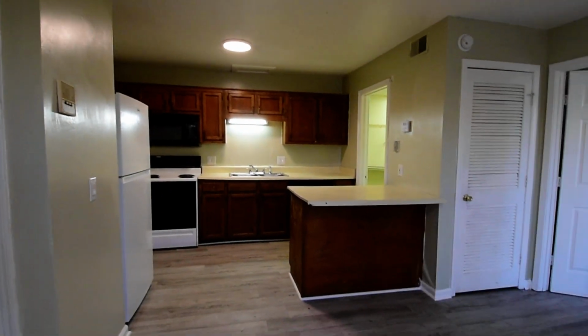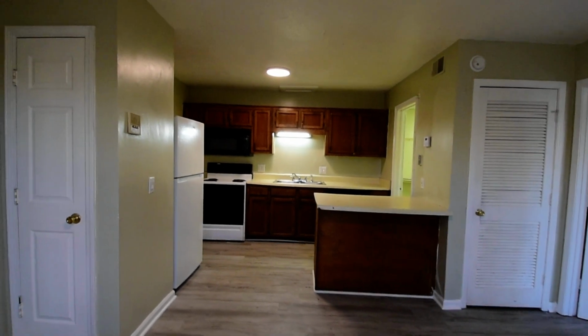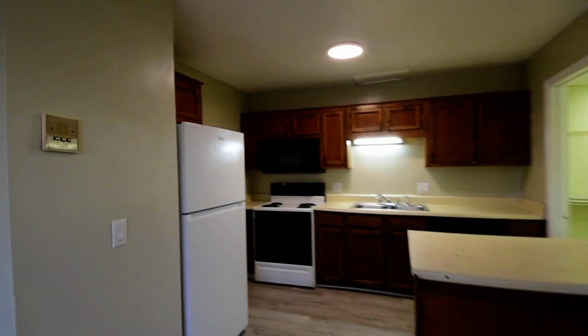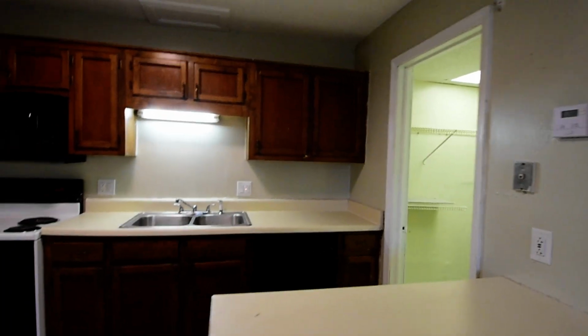You can see there's a coat closet there on the left side as you enter, and then you have the opening to, it's open to the kitchen, counter bar, and the kitchen itself. We have an included refrigerator, above range microwave, electric stove, and dishwasher.